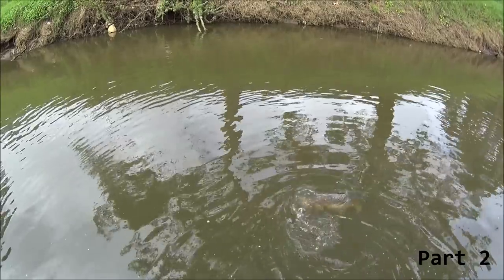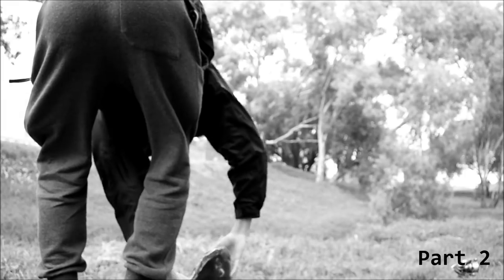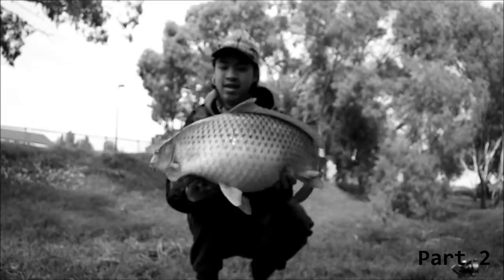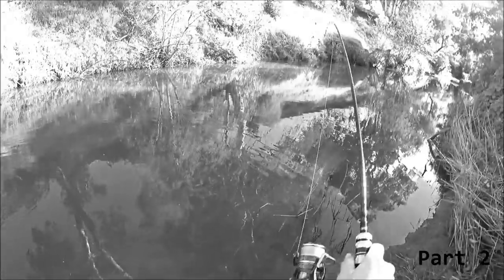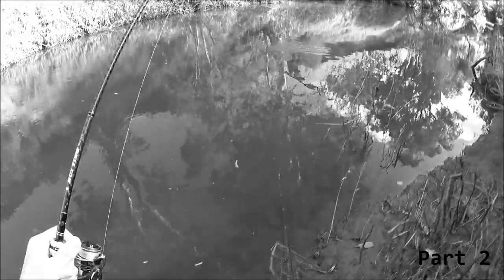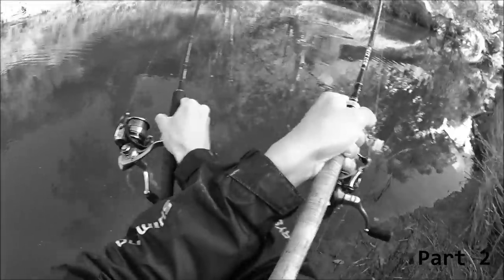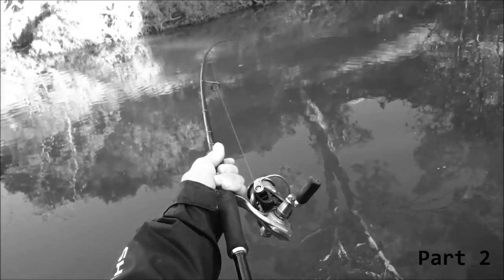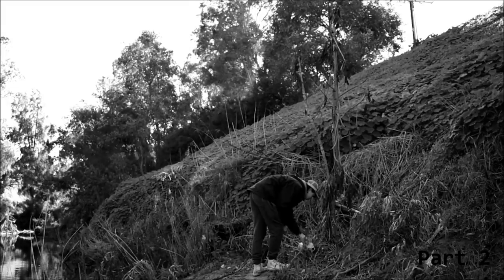Alright, so I reckon I've tired it out a fair bit now. Double hookup, literally what I was just saying. So I've just hooked up to the third fish in this pool, and this one's a screamer. Good stuff. He ended up busting me off.